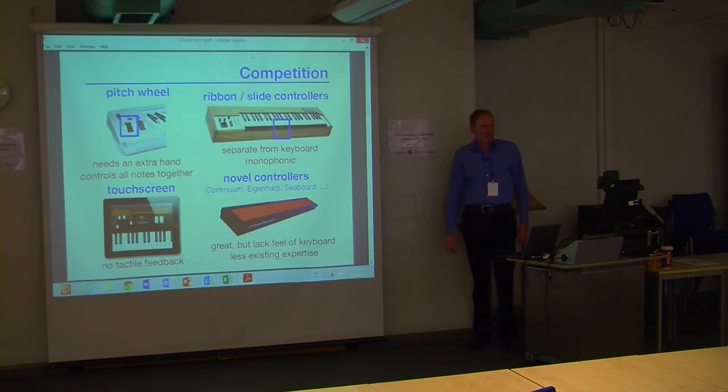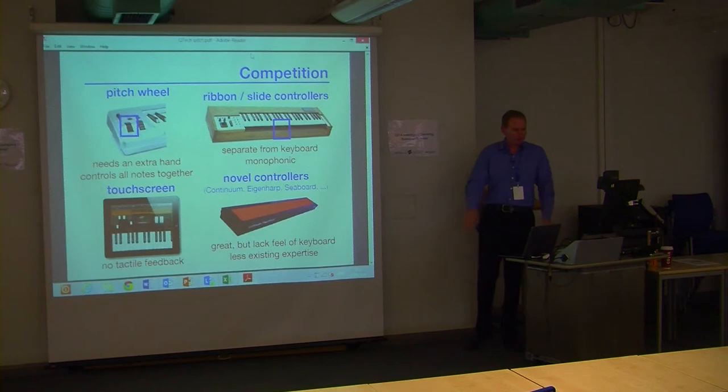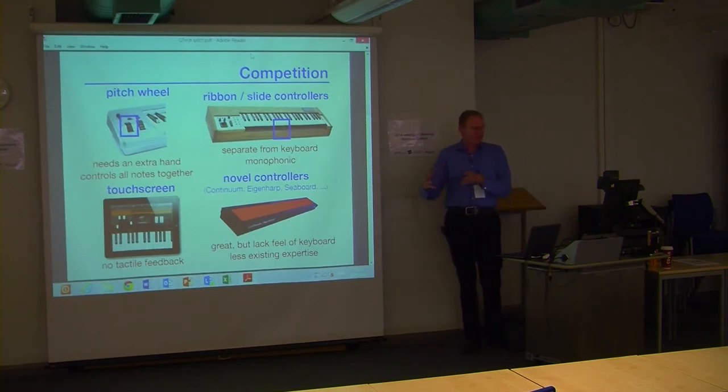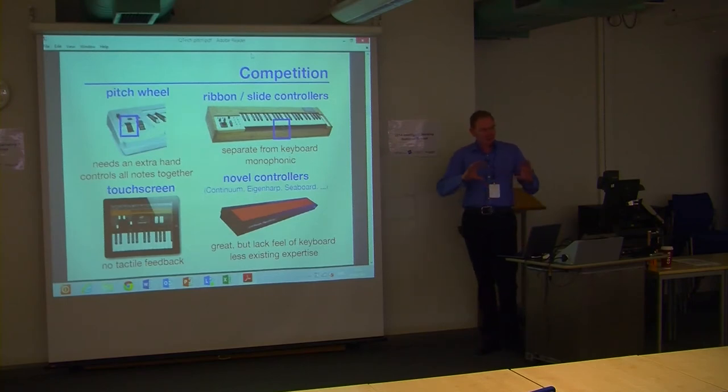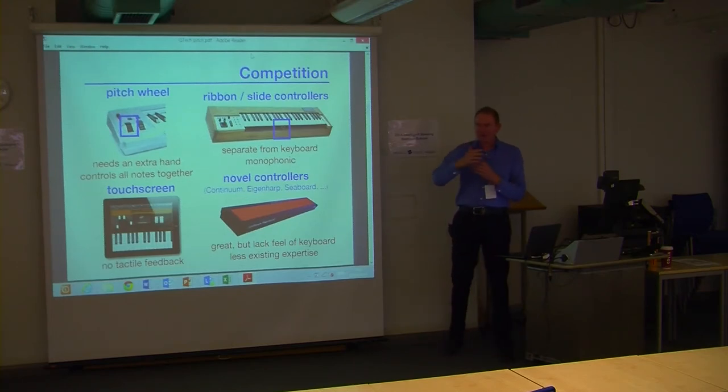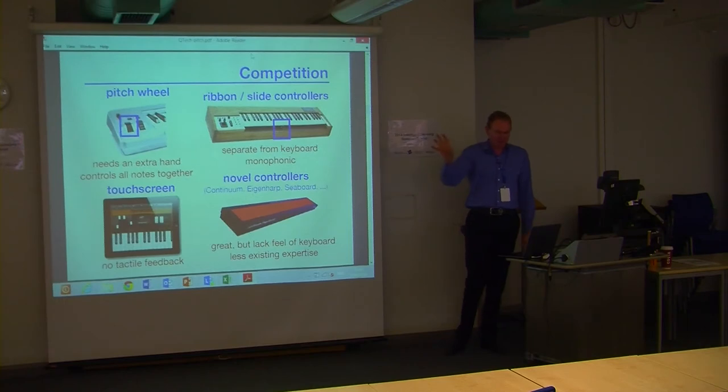Now, people have tried this before, so he's got some competition here. You've got various external wheels and other controllers to change pitch and vibrato. You've got the iPad there, but there's no tactile aspect to it. So competitors suggesting that a technology or a product is moving in a particular direction is good. When they're as deficient as these, it's even better, because Andrew's solution is so differentiated.